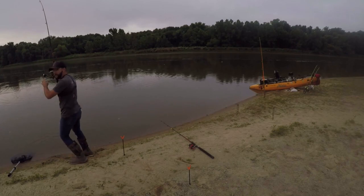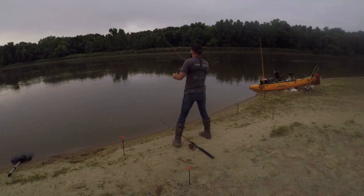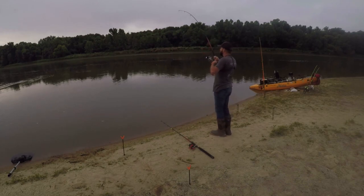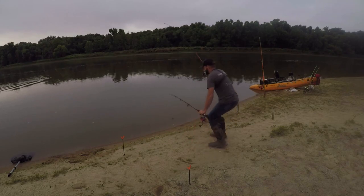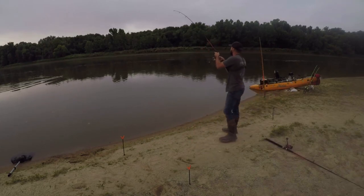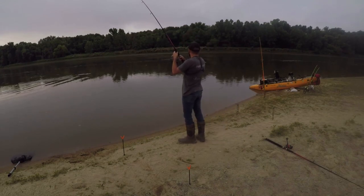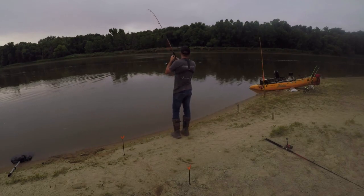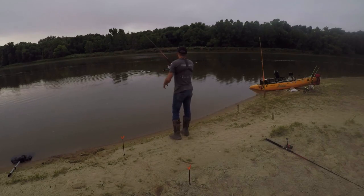There we go. Hey, we got one. Did you guys see that? Yeah, that's going to be a good carp, I think. Oh man, tried to take my pole in the water. Oh, that was awesome. Oh yeah. That's sand all over me now. Sure is running like a carp. Keep it out of my other line. Oh man.